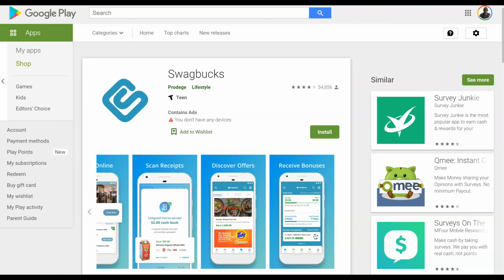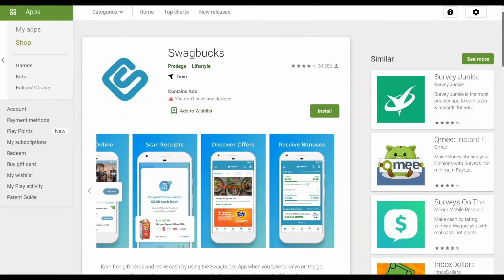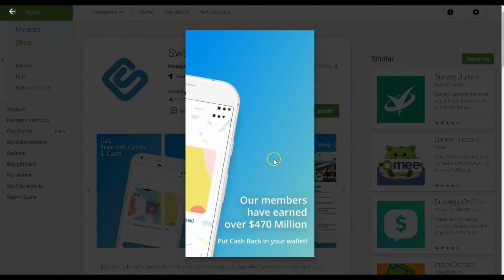Okay guys, I'm on the internet and I'm at the Google Play Store. So the app I pulled up, this is the first app. It's Swagbucks. Now, I have talked about this app before. It's a very popular app, been around for a while. It's one of the best apps you can download and make money from. So let me go ahead and tell you a little bit about the app. You can get free gift cards and cash with this app, and their members have earned 470 million.